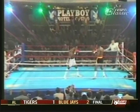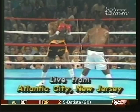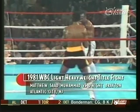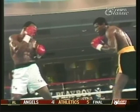Round four is underway here in Atlantic City. WBC Light Heavyweight Championship at stake. Matthew Saad Muhammad, his ninth defense, to the right of your screen. Dwight Braxton, the challenger, number five rated contender, now to the right. Trying to move inside and getting there more frequently as the third round terminated. And remember the way he came on as the second round was in its final moment.